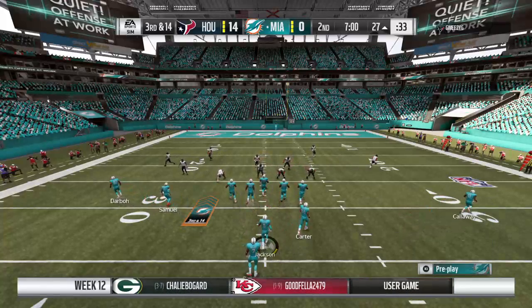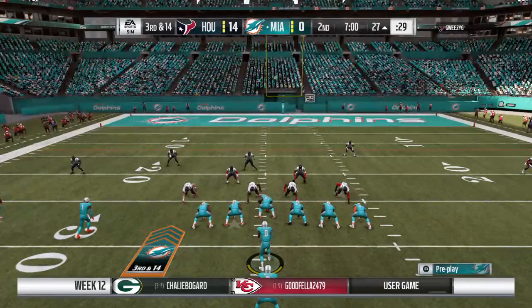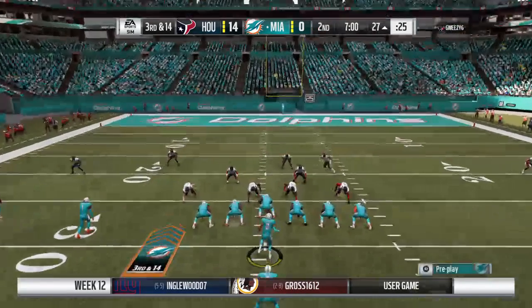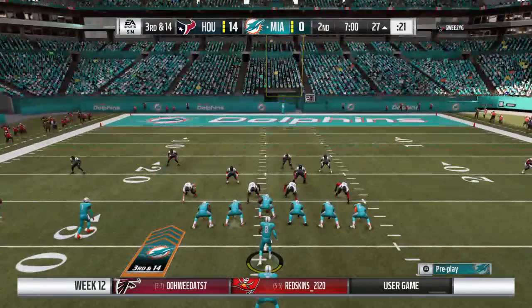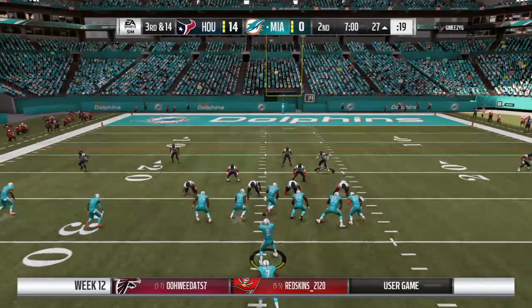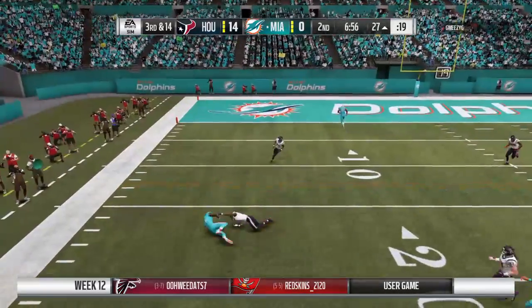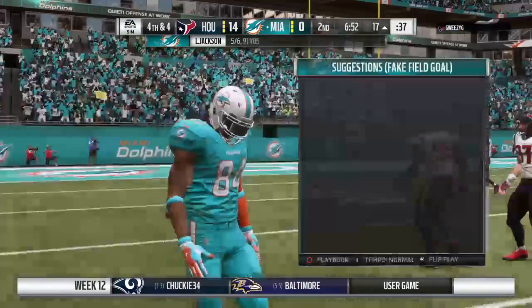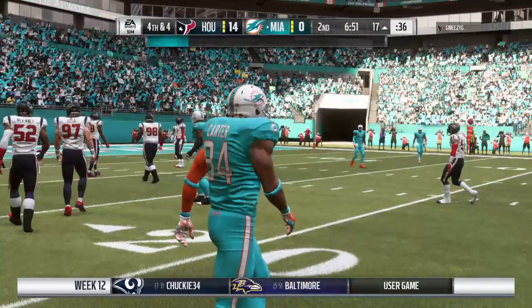Play action. Now Jackson. Throw left side complete. That's Carter. And he'll get it down this time to the 17. They pick up 10, but it'll still lead to a 4th down.